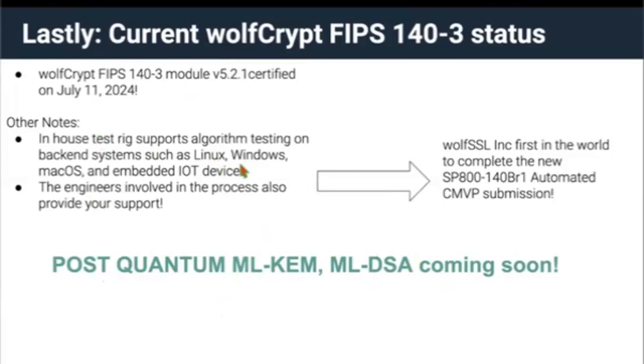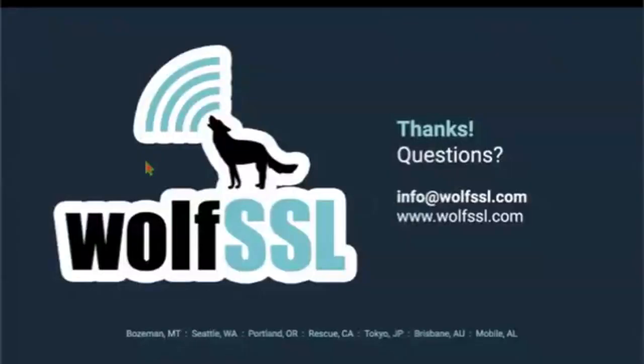Some other notes. I kind of hit on it earlier, but we've got solutions for doing full duplex serial or Ethernet, or however we can talk to an embedded device, and running those algorithm tests on devices that don't support a file system, or that other FIPS companies might tell you they can't certify because there's no way to load the vector files onto it. That's fine. We've got proprietary in-house tools that we've developed on our own, and we can get it done for you. So just let us know if that's something you're facing.